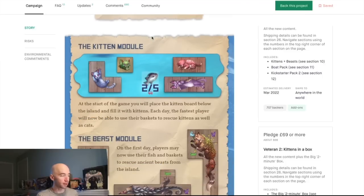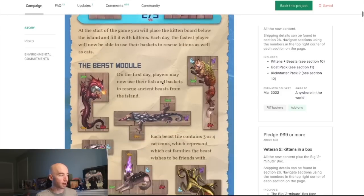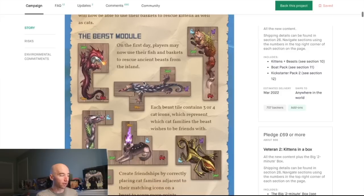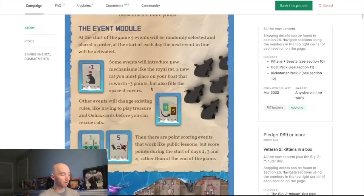So the kitten module itself is fill it with kittens. Each day the fastest player can now rescue kittens as well, and I believe you're getting 2 kittens at a time. The beast module, you're going to match these with the families that you want them to be friends with, because you can see around the outside of these tiles, they each have a couple different various colors, so you're going to be trying to match them and get bonuses that way. And then the event module is going to have more events and more things that you can do during the game itself that are going to affect you.